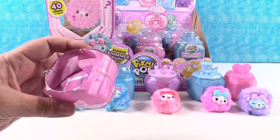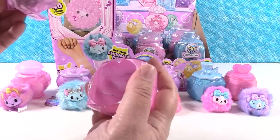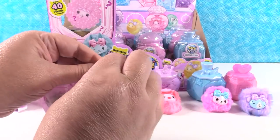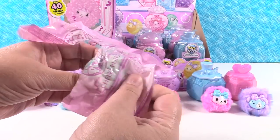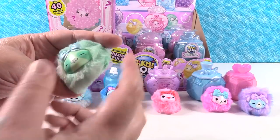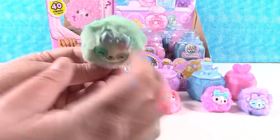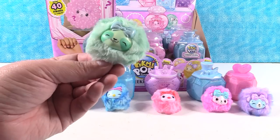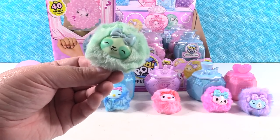Slow Wind is this one right here. Let's see what it's going to be. Ooh, it's like a mint green one. It looks like a sloth. I might have a little sloth. Bet you do. Ooh, yep, that's Fluffins. There's an ultra rare moose.